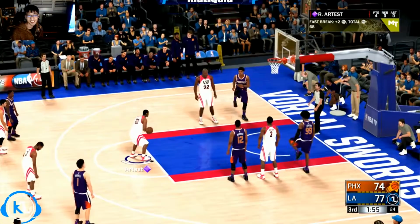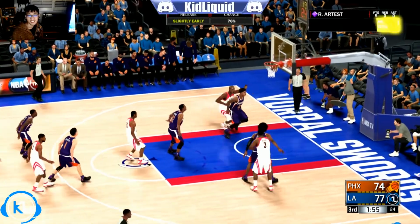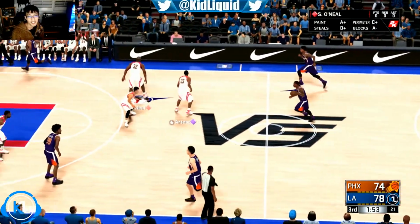Boy, the defense looked helpless there. I mean, he's going to lay it up every time when he's got a smaller defender on him. For Los Angeles, they have gone 0 for 1 at the line. This is their second trip to the line tonight. Phoenix trails by four.